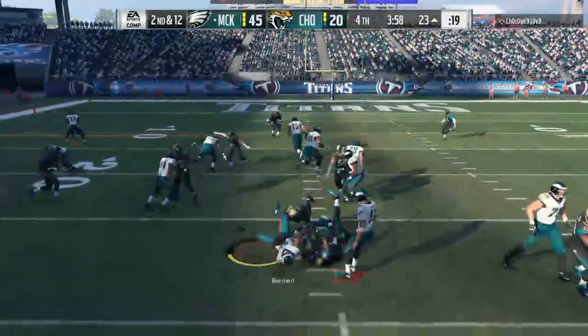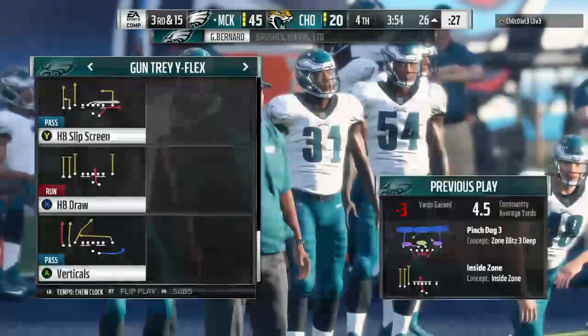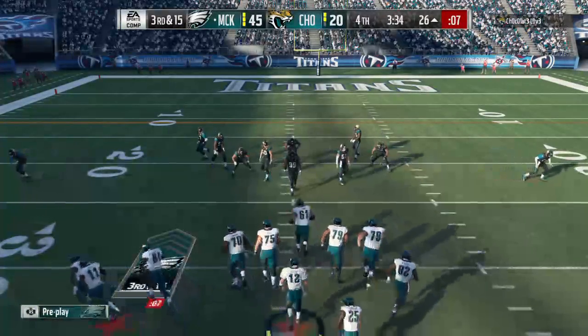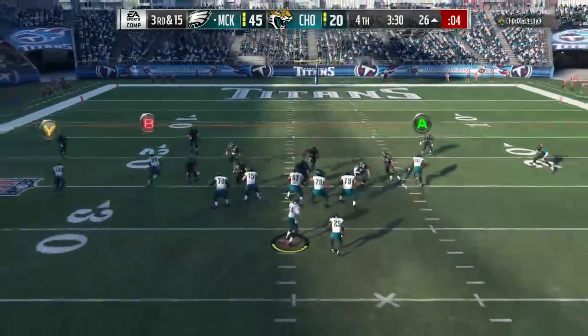They'll run it now out of the gun. And maybe a measure of revenge there. He's had his way in this one, but this time they get him behind the line. That'll set him back with a loss of 3 on the play. And they're going to face an uphill battle here on 3rd and long.